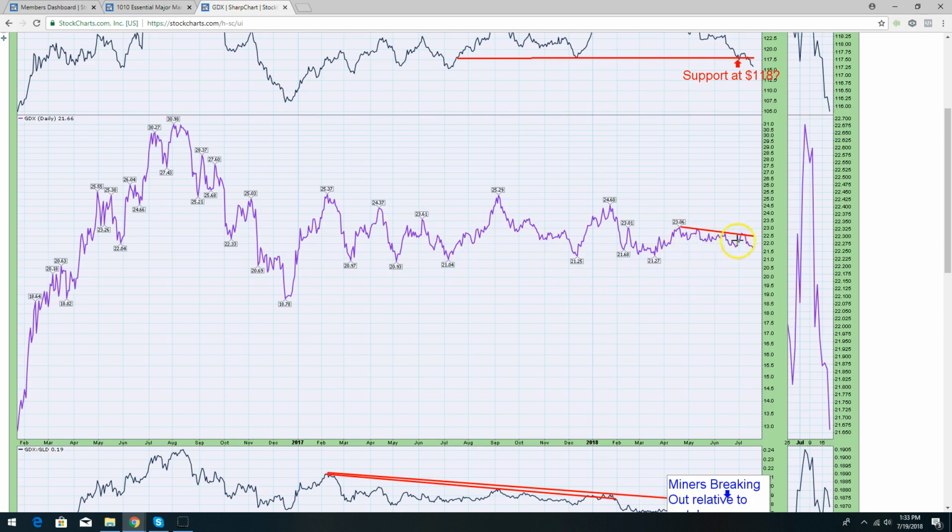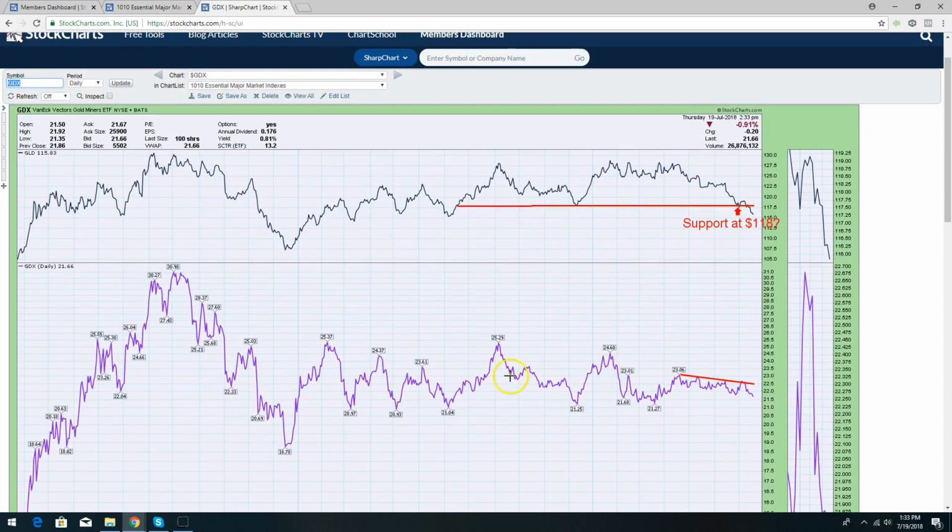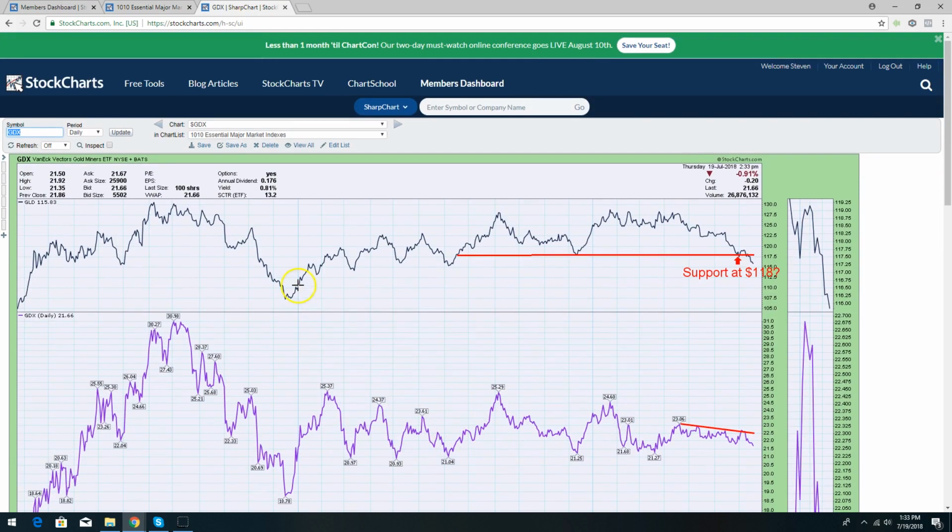Though from the looks of it, the fact that this breakout didn't work, man, it looks incredibly vulnerable to the downside. But it could just hit that 21, 25 area and just continue to find support. But right now I'll just kind of move to the sidelines and ignore it for a minute.